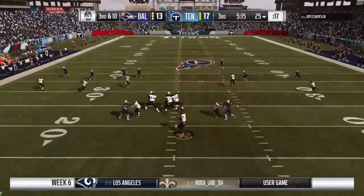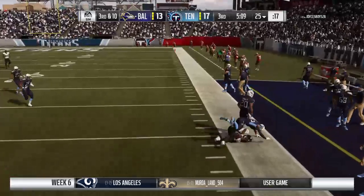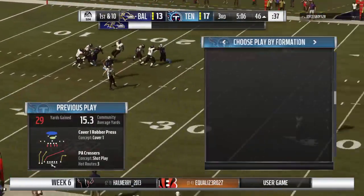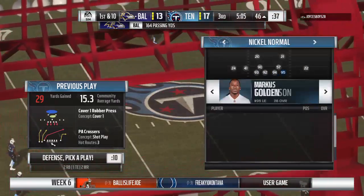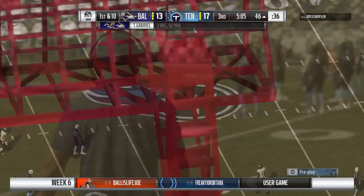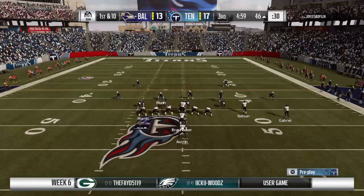The pressure drops off as they'll look to throw. Eluding the pressure right. Finding Gabriel, complete. And he'll be taken down, but not before they work it across midfield. He got 29 yards that time. So operating from Tennessee territory now. Here's 1st and 10 at the 46.